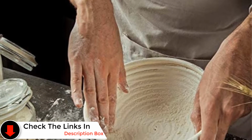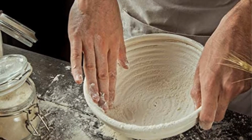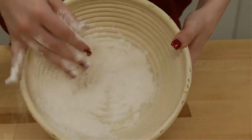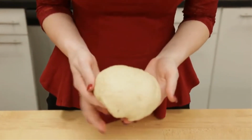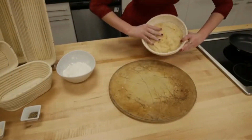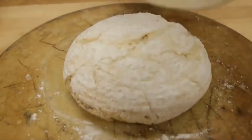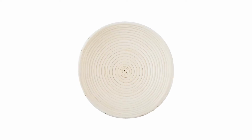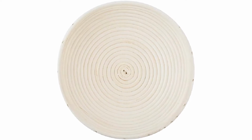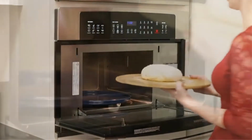The additional cloth liner makes the dough less likely to stick to the basket after proofing and easier to clean after use. It's recommended to flour the basket to keep the dough from sticking to the bowl. After use, brush the remaining flour out of the crevices of the basket with a dry brush. You want to build up a light coating on the inside of the bowl or liner after multiple uses, so washing is discouraged.